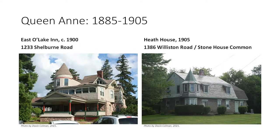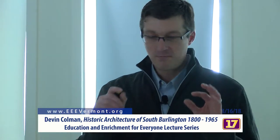It's now right at the entry to Stonehouse Commons. And it's a colonial revival house. Gambrel roof, but then there's this tower stuck on the corner, and it's a Queen Anne tower. I mean, that's one of the really interesting things about architectural history, is that very few of the buildings match up perfectly with what's in the history books as the perfect example.